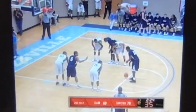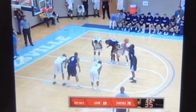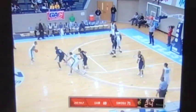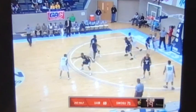70-69, your score. Southwestern leads for what is the 19th lead change in this game. 71-69. Inbounds pass comes to Hall. 2:20 left to go. Across the time stripe he goes, moving it across the left wing. Now finds some help in the form of Farmer between the circles. He has not bounced. There he goes. Picks up his dribble, gets it out to Crow.